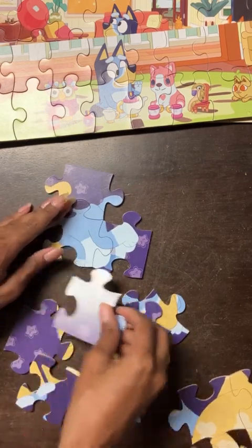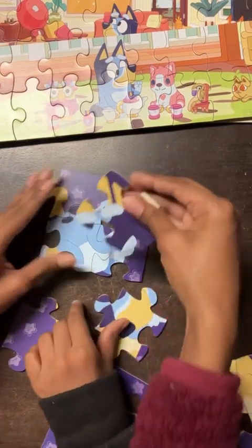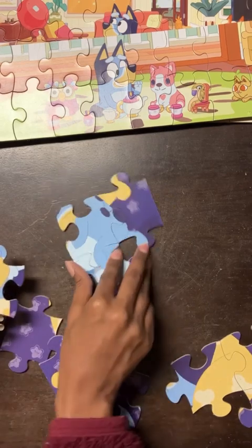This one's open. I like this. See this here? Right here? No, right there. Okay, I need the other part of Bluey. Where? Nose. This is the nose. I think we got it.